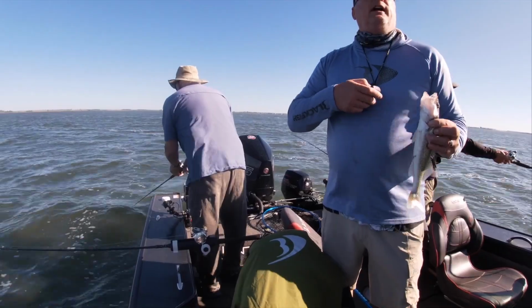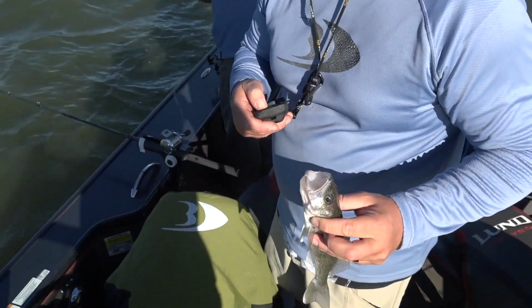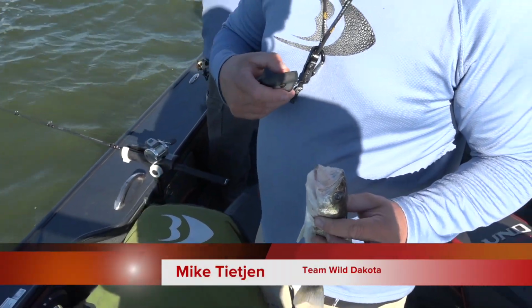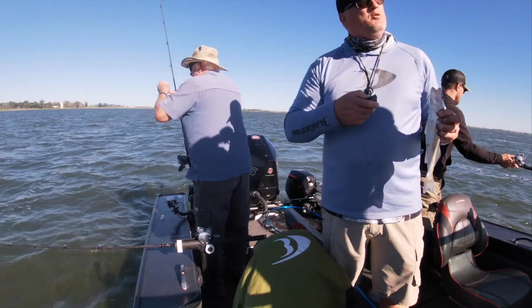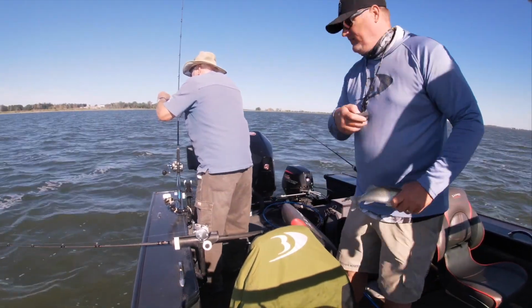And again, just my opinion. So we have a 13, 14 inch fish here. There's nothing wrong with keeping these. I'm more apt to let a larger fish go, 20 inches plus. So Vern and Jeff want a fresh meal. We're gonna make sure they get one.